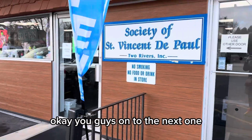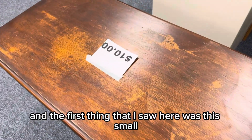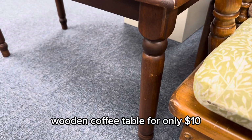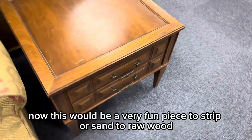Okay, you guys, on to the next one. And the first thing that I saw here was this small wooden coffee table for only $10. Now, this would be a very fun piece to strip or sand to raw wood.